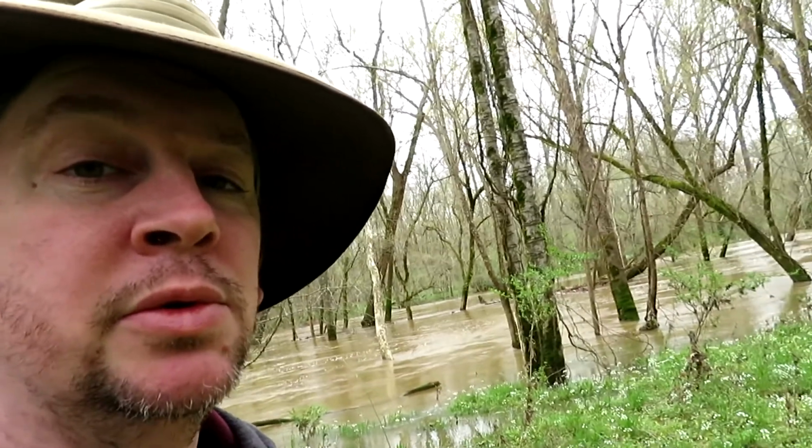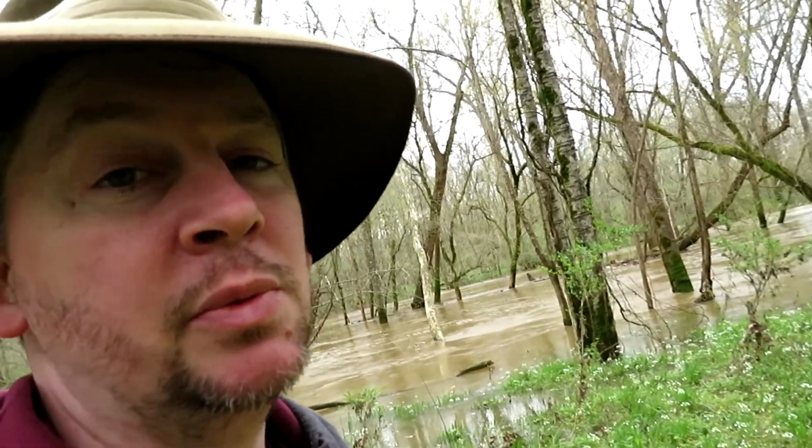I'm here at the Goldsmith-Schiffman Wildlife Sanctuary in the southeast part of Huntsville, Alabama, exploring some of these trails that I haven't seen in probably close to a decade now. We've had a lot of rain recently. You can see the Flint River behind me just raging. I've already had to skip out on one trail because of it. But hopefully there's still a lot to see, and there's some wildflowers around. Let's go see what all we can find.